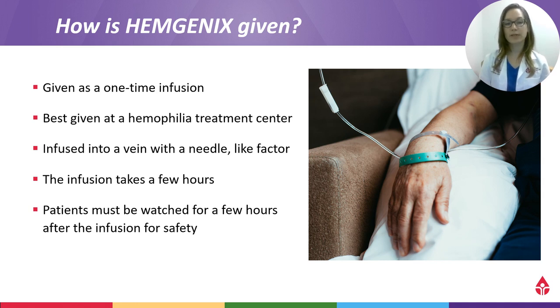I hope that visual demonstration of how hemophilia gene therapy technology was helpful. So as far as how HEMGENIX is given, it's given as a one-time infusion, typically at an HTC or hemophilia treatment center or a facility that is knowledgeable in treating hemophilia patients. It's infused into a vein with a needle like a factor product, but instead of directly out of the vial, the infusion is given typically with an IV pump. The infusion will take at least a few hours, and a patient must be watched at the clinic for a few hours after the infusion for safety purposes.